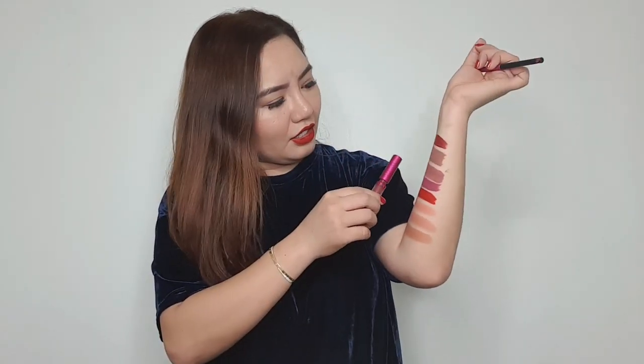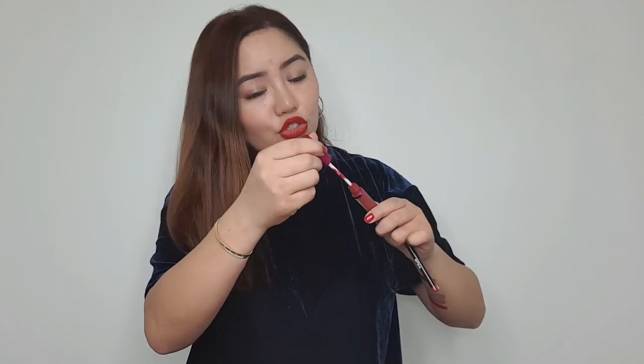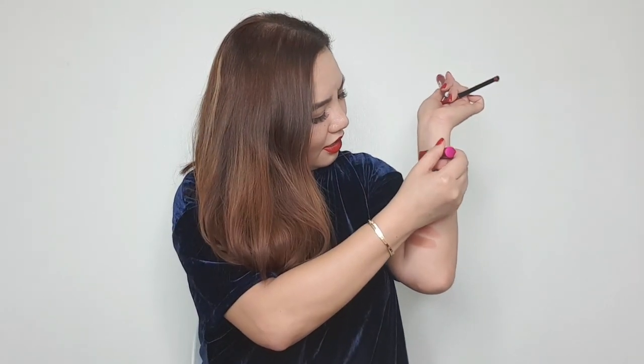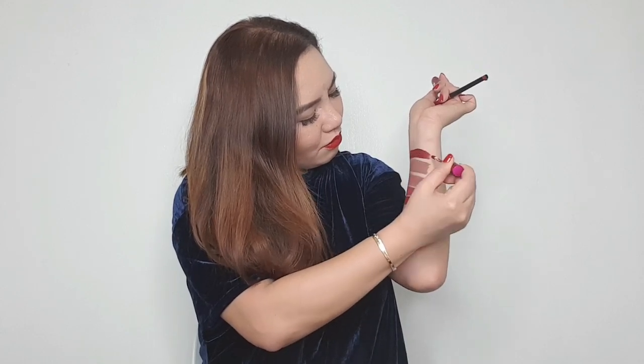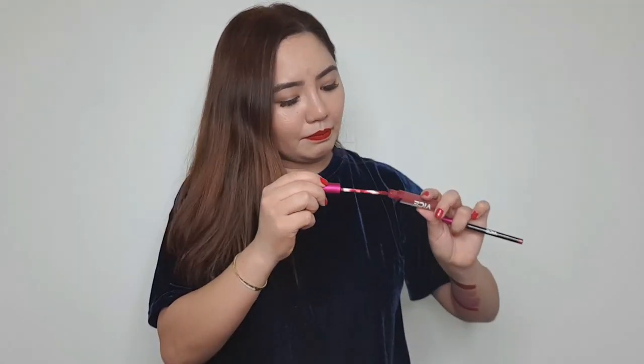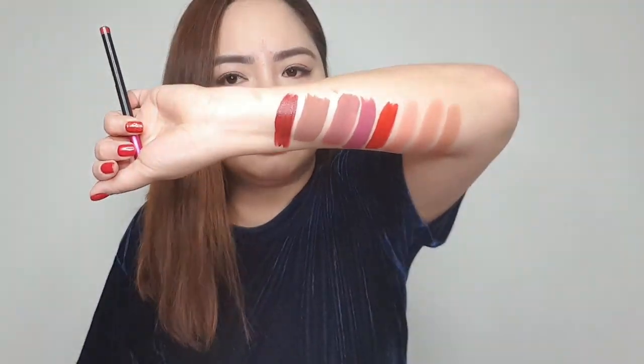But, medyo sheer siya. So I think gusto ko siyang doblehin. Ayan. So, mas maganda siya if dinoble mo siya ng swatch. Okay naman siya in terms of pigmentation, kaya lang, mas sheer siya compared dito sa iba. It's better pag two swatches sa Zelabu.